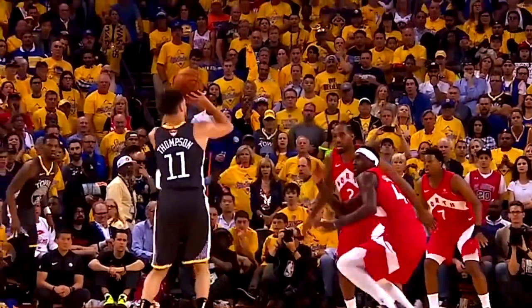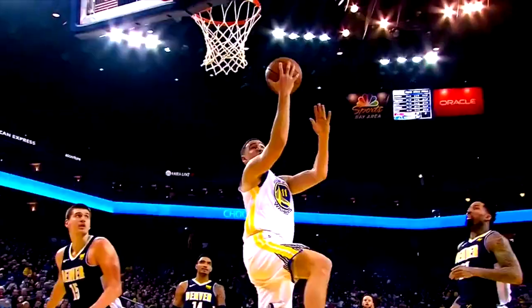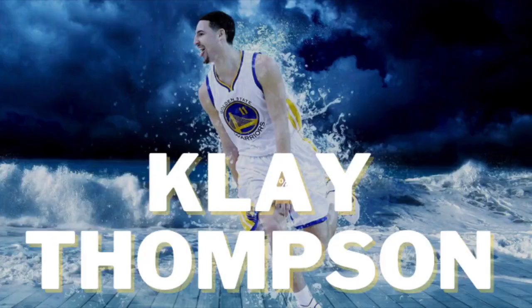Klay Thompson is one of the best shooters to ever enter the league. He hasn't been called a Splash Brother for no reason. But since his injury in the 2019 NBA Finals, it's been a long road to get him back. Nobody expected him to miss two full years from playing the game of basketball. But it's a brand new NBA season, and the man is back. And so this week, we're breaking down Klay Thompson and his shooting ability on this Film Study Friday.